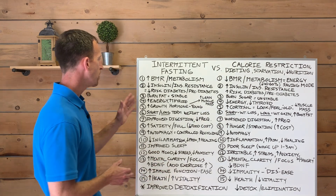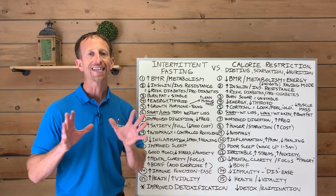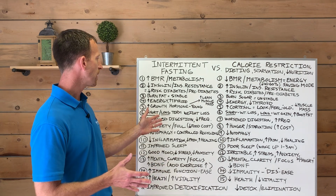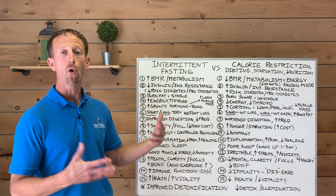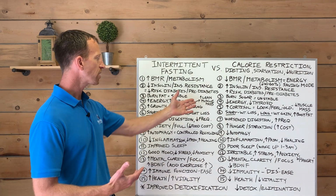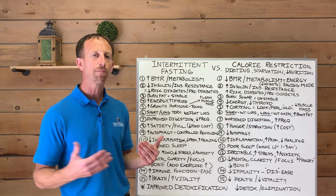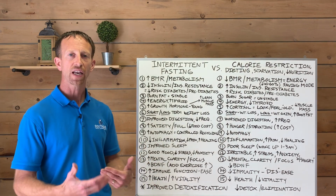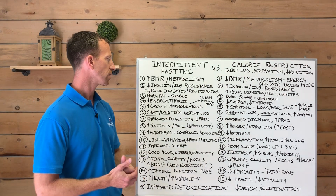Now, number 5. Growth hormone. Now, this is a fantastic benefit of doing intermittent fasting. Growth hormone is basically the fountain of youth hormone. It keeps you feeling young. It keeps you looking young. And it actually also helps to improve lean muscle mass, which is one of the benefits. And that's why young kids often have very lean body mass indexes.